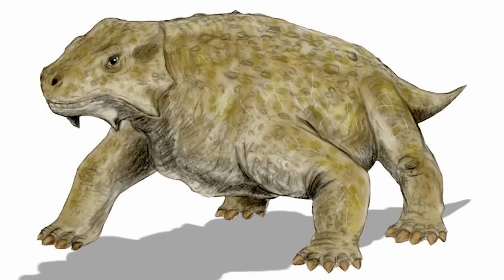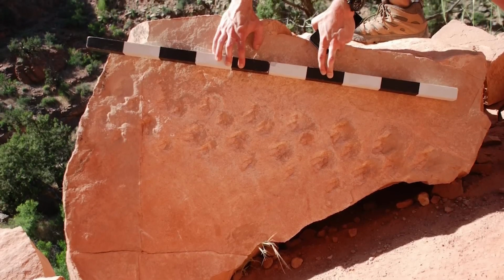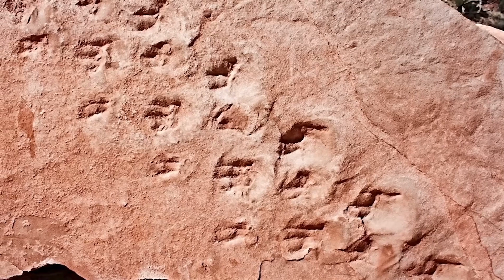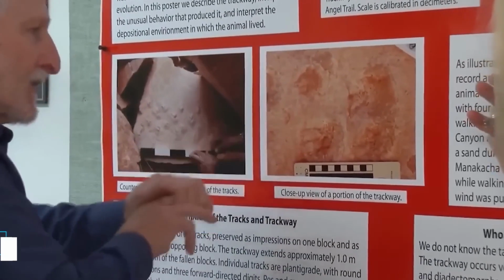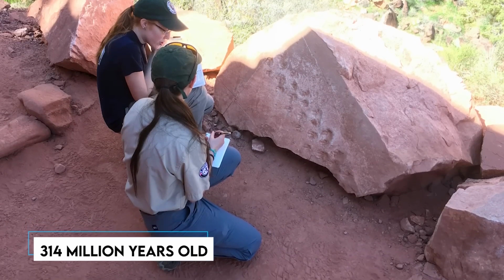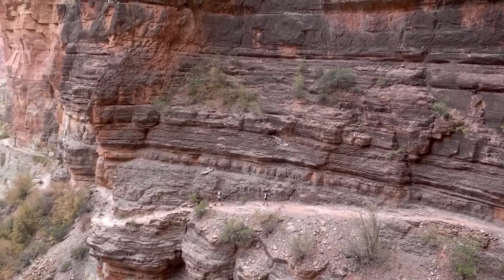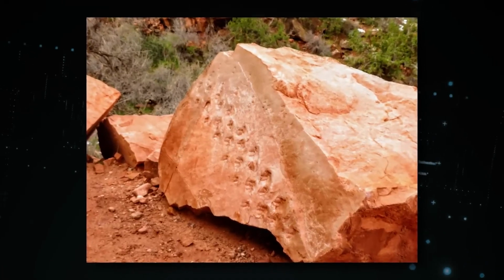This animal print on dunes was proposed to have belonged to an amniote, a hard-shelled egg-laying animal. So how did the footprint remain well-preserved until its discovery? The rock bearing the markings weighs hundreds of pounds and had fallen from the Manakacha Formation, a large outcropping of sandstone that's about 314 million years old. The sand was a significant factor that helped to preserve fossil markings for millions of years.